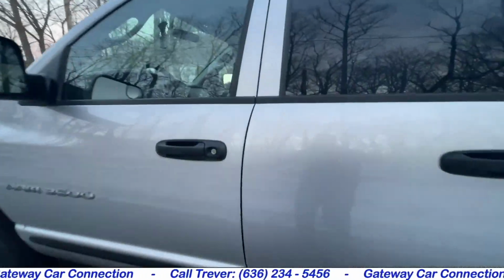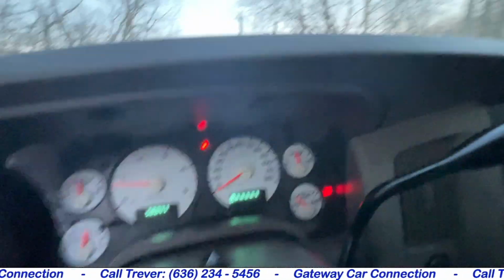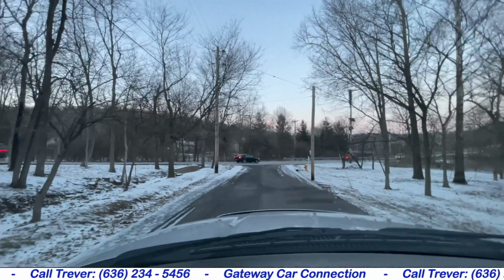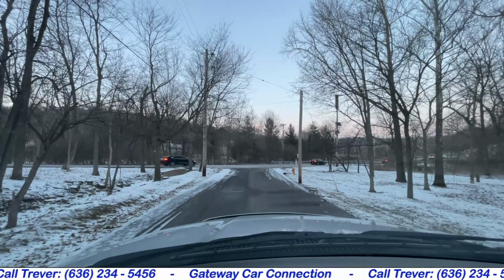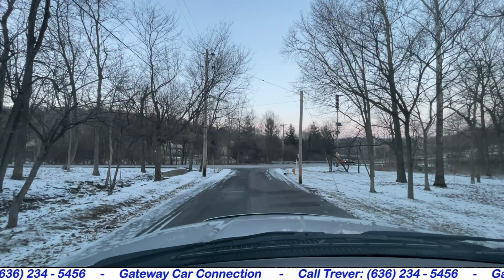Go ahead and take this one-ton dually third gen for a test drive. Show you that this truck runs and drives just like you'd imagine an '04 with only 58,000 miles on it would, as soon as I get my seatbelt on here and get buckled up.